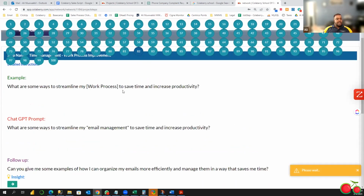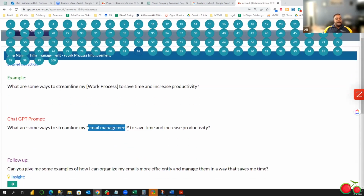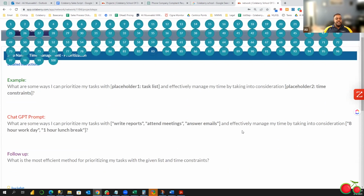Activity over distraction. These are just some examples that you guys can use. Okay. And each of these things is going to help make you more efficient. The more you use it, the more efficient you're going to get, because you don't have to find the answer. You just have to ask the question. What are some ways to streamline my work process to save time and increase productivity? Email management, or whatever the case may be. All right, prioritization. What are some ways I can prioritize my tasks and effectively manage my time by taking into consideration an 8-hour workday, 1-hour lunch break, or whatever you want to pass in.